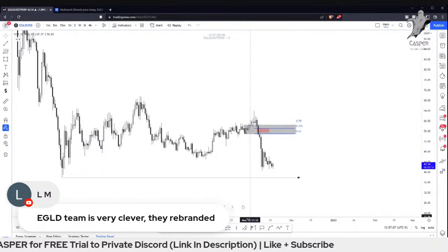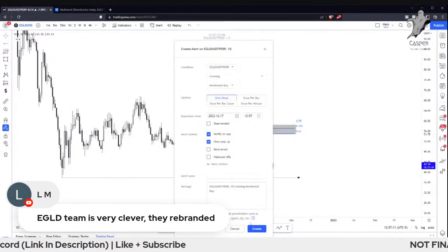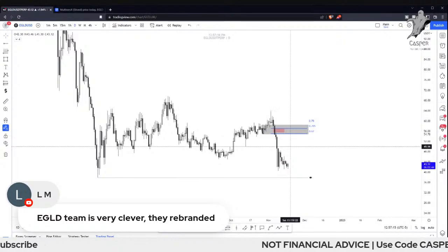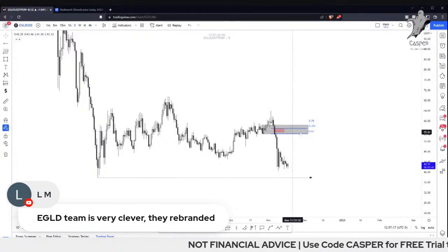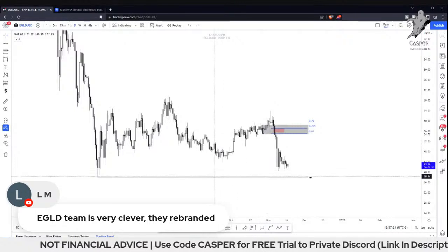So I'm going to set alerts for this. I'm going to set alerts for the breaker just because it's the lowest point. If we do get a nice run, that would be a massive run. I don't know if we will or not. I would look to price getting shorts around that area down into this low.